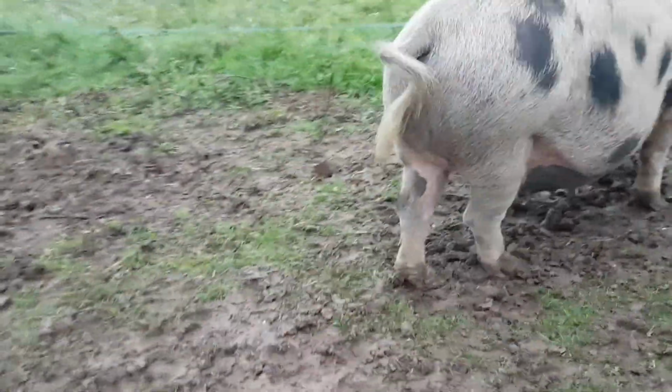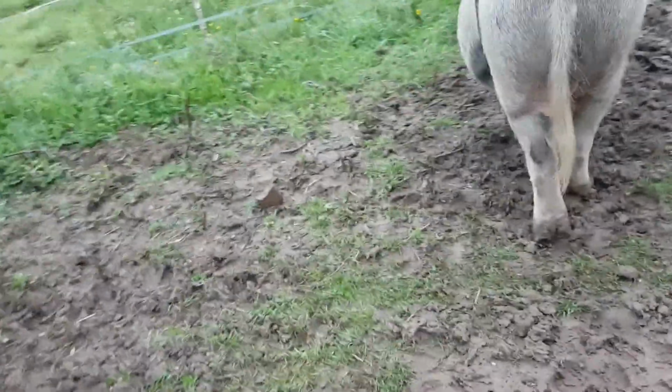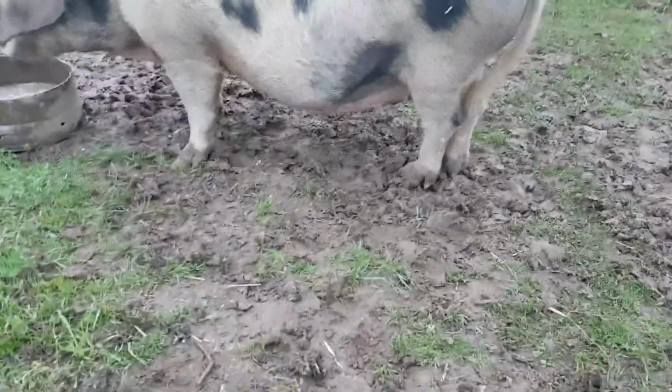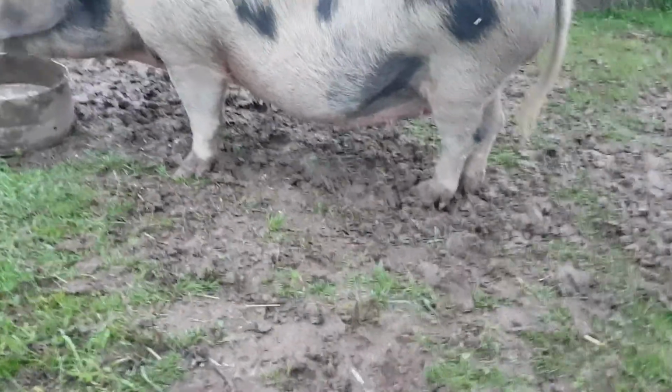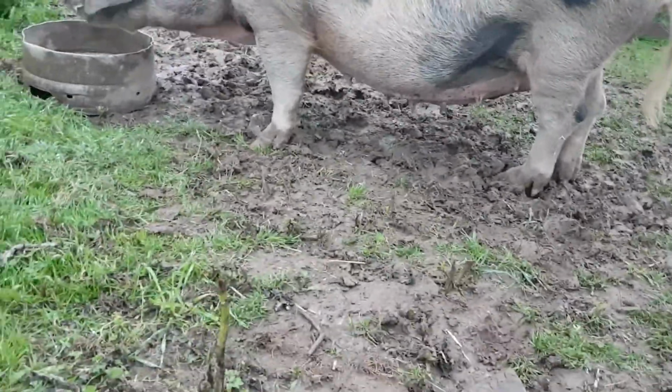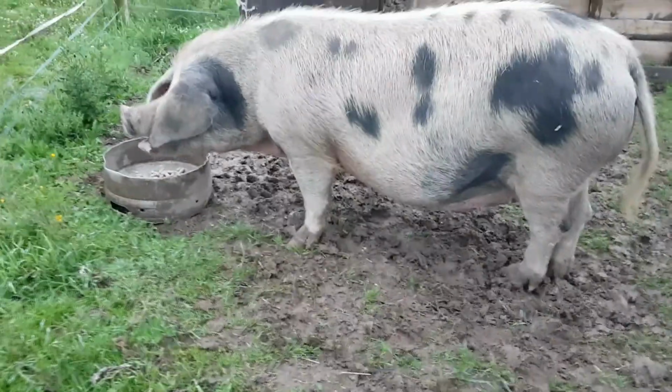So you can see, if you look, the nipples are starting to back up more, a bit more down this side, on the left hand side, but the back nipples are a lot less wrinkly, if you know what I mean. So yeah, we're starting to make progress on that front. So yeah, baby's on the way.